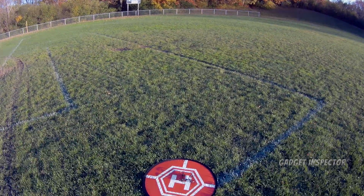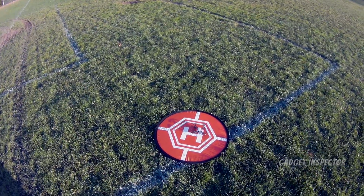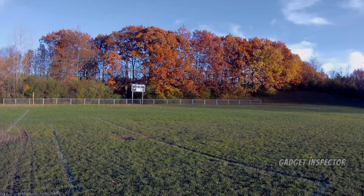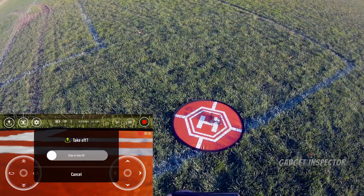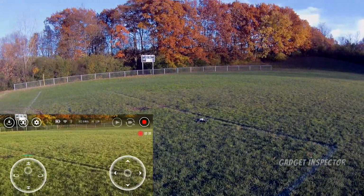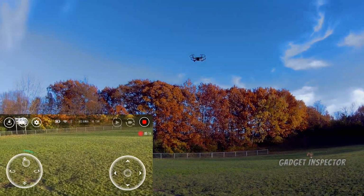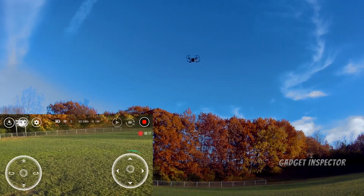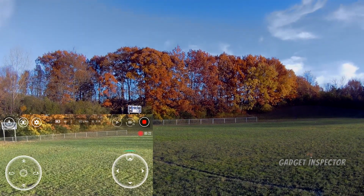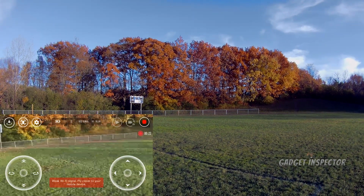Okay, the next thing we're going to test is range, and what I'm looking for here is, when does the video cut out? Okay, so I'm going to start the video. We're also going to use this to compare the video. All right, let's take off. There's the Tello. And we'll take it up a little more just so it's not looking at the ground completely. And I'm just going to fly it out. And I'm looking for when the video feed is going to start to cut out, and it's already doing so right there. Okay, that's not very far for the Tello.